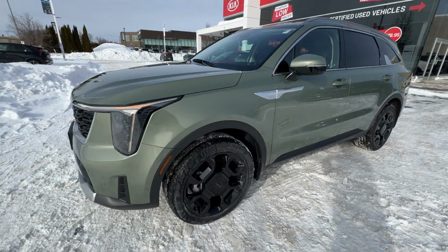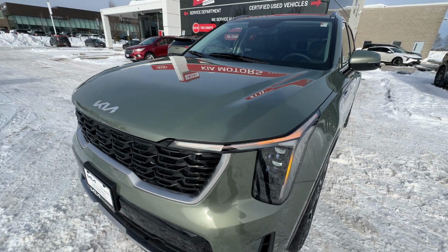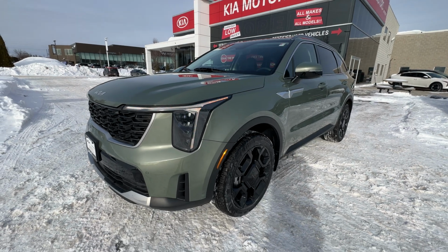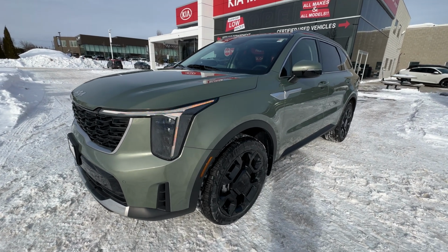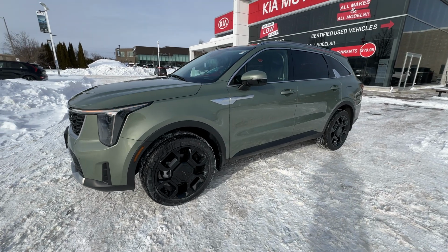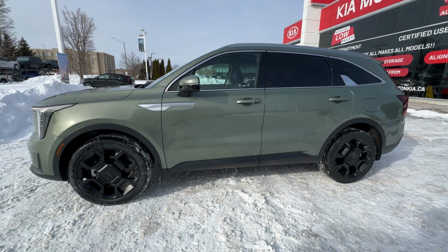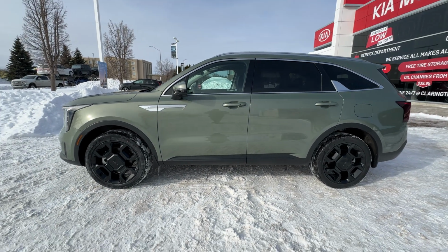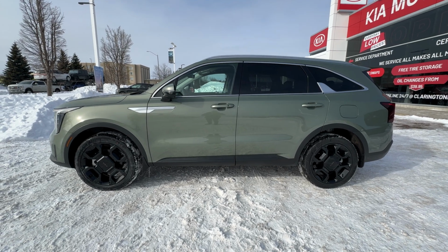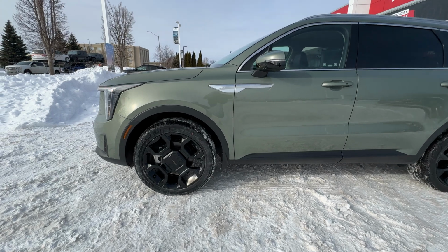Now, the EX features a 2.5-liter 4-cylinder turbocharged engine, whereas the entry-level LX model just has the 2.5-liter. This is turbocharged with an 8-speed dual clutch transmission. Now that dual clutch is going to give you a very responsive, very sporty feel. It's gonna be lots of fun to drive and also nice and quiet on the highway. Keeps the RPMs down as well. It just provides for a fun drive. This is all-wheel drive as well, as you would expect out of an SUV.